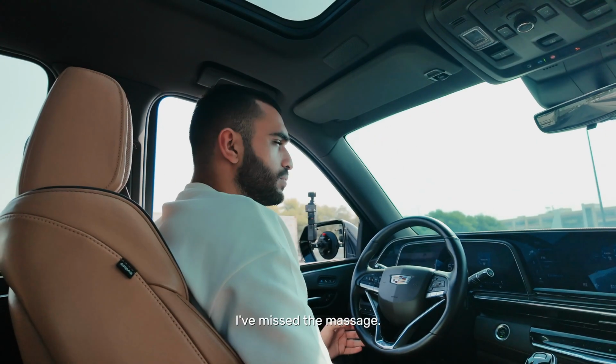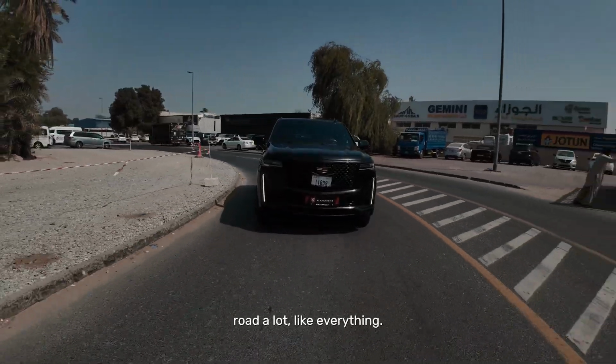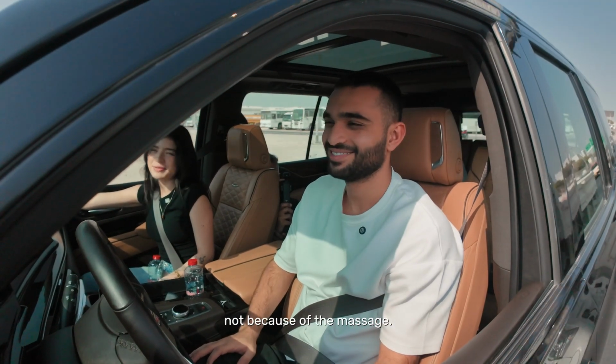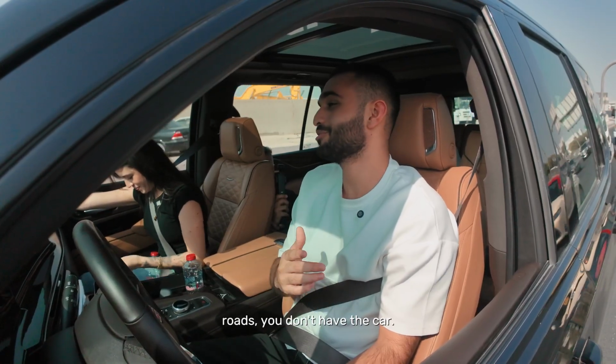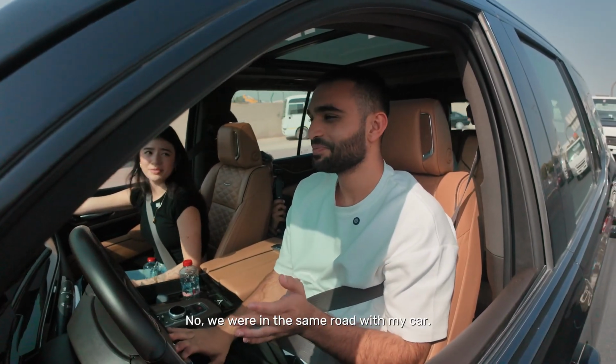Well, as a passenger, I miss the massage. And yes, you can feel the road a lot. I feel like my backside is vibrating, but not because of the massage, it's because of the road. Well, sometimes you don't have to blame the car, blame the roads. Even though the Dubai roads are beautiful, we were on the same road with my car.